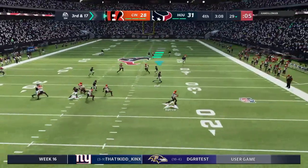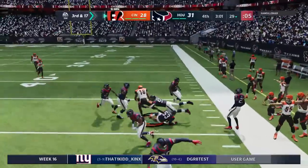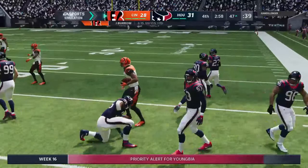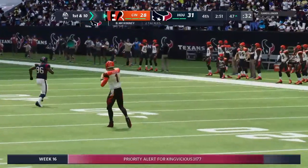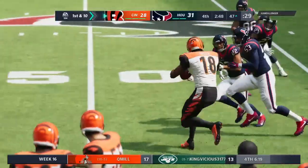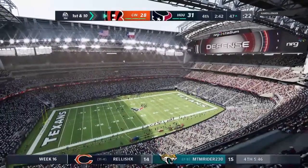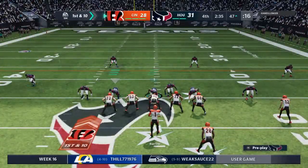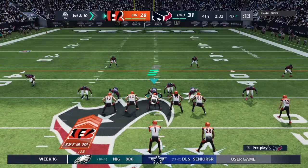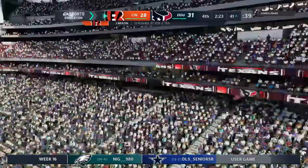From the shotgun, Joe Burrow, flush to his right, and able to find Green. And he'll be taken down, but not before they work it across midfield. How about that? They weather the storm of a 3rd and 17 to pick up the first. So a 1st and 10 now in Houston territory at the 47. From the gun, a give to Mixon. And he picks up about 6 as he gets this down to the 41.